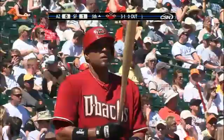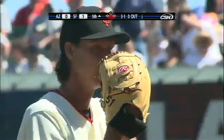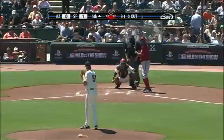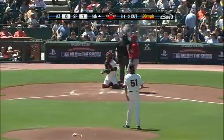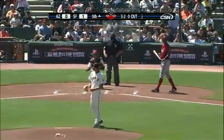Get it in, strike, taken all the way. So far in this game, Johnson's been very stingy with his pitches. 10 in the first, 8 in the second, 10 in the third, and the fourth. Clark, I'm going to tie this up with one swing, and it's 3-2.